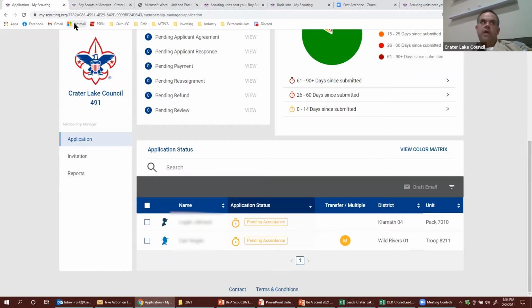The other thing about merit badge counselors is after we receive those applications for a new merit badge counselor, Jody Stonebrook from our office will reach out to them with an additional form because we need to know what merit badges they want to counsel. I don't believe that's built into the online system yet. So there will be a follow-up from us to get them a merit badge counselor link so they can get added in there.